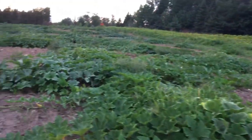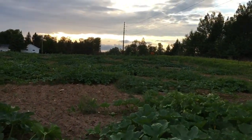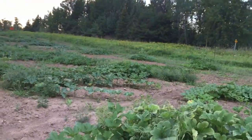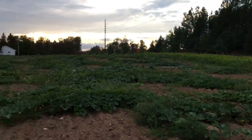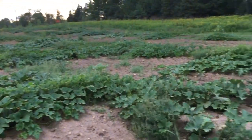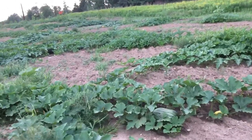There's Jardales, Moringas, Flat Whites. Jack B. Littles are the gourds. There's some winter squash. There's several varieties of gourds that are out here. But they're all producing.